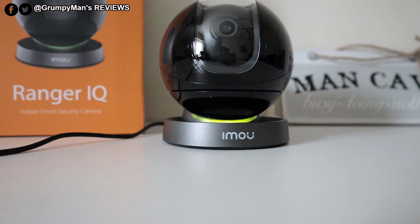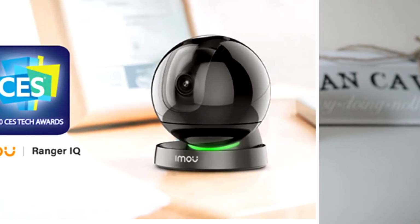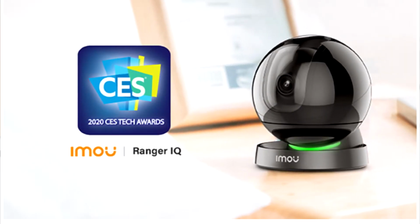Welcome to my review of the award-winning Imou Ranger IQ indoor home security camera. This camera picked up the 2020 CES Tech Award in the Smart Home category.